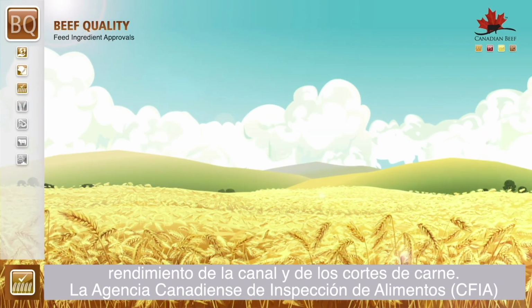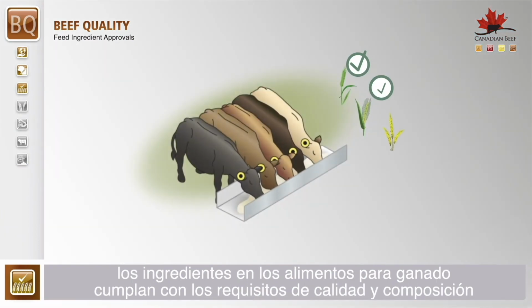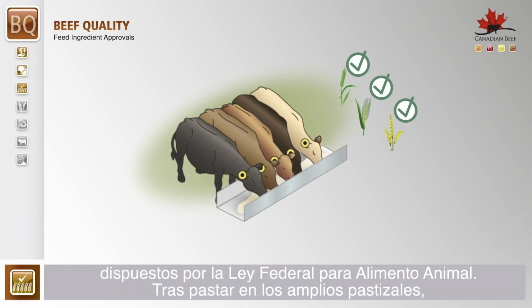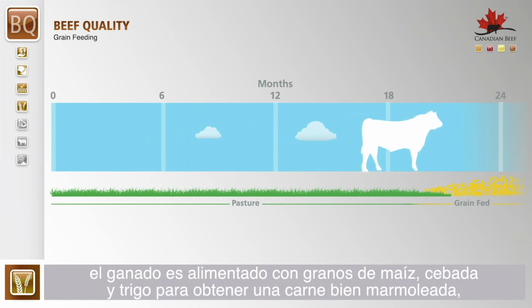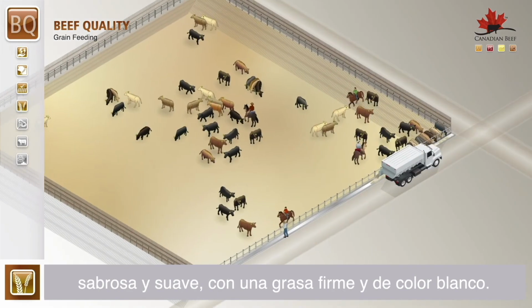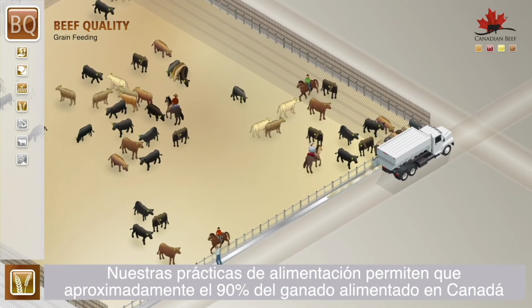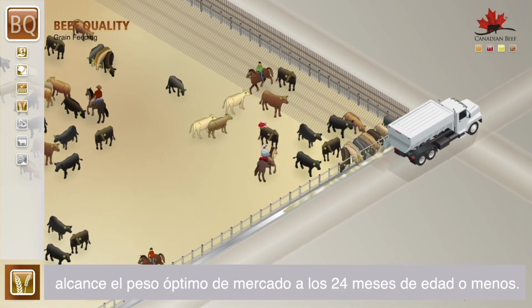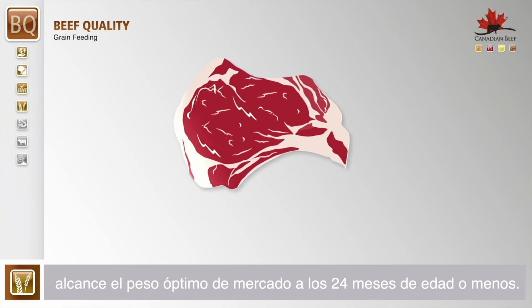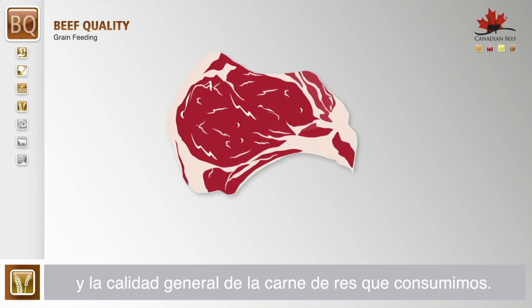The Canadian Food Inspection Agency administers a national livestock feed program to verify that cattle feed ingredients meet the quality and composition requirements of the Federal Feeds Act. Following grazing on open pastures, we feed corn, barley, and wheat grain to achieve well-marbled, flavorful, and tender beef with firm, white-colored fat. Our feeding practices enable approximately 90% of fed cattle in Canada to reach optimum market weights at 24 months of age or less. Slaughtering at a younger age enhances tenderness and overall eating quality.